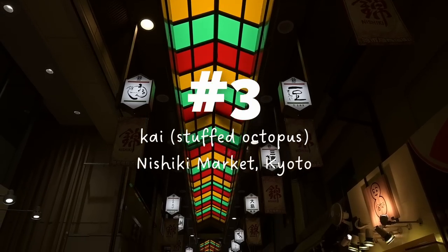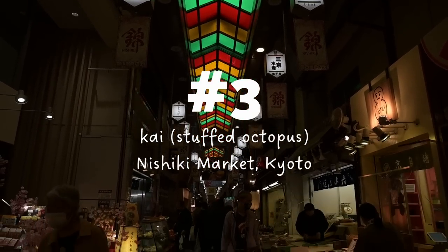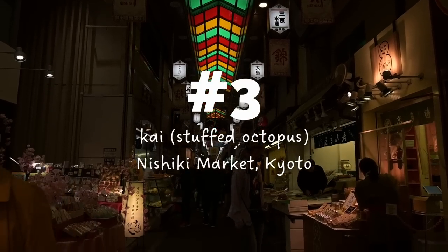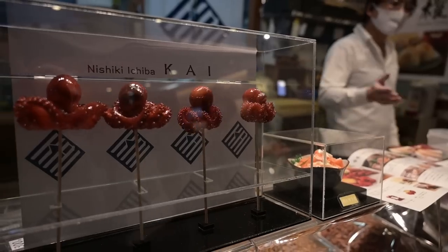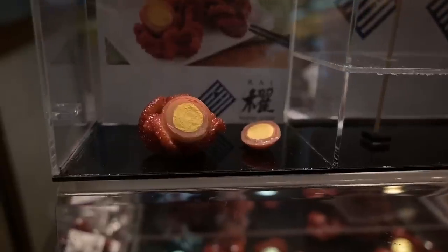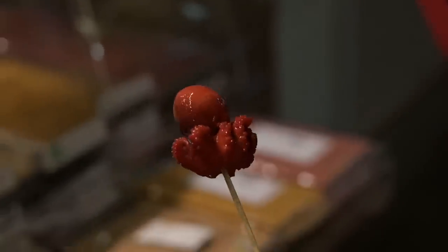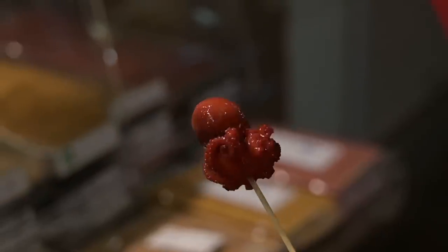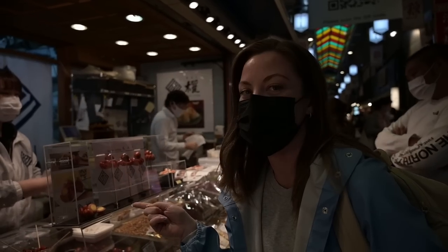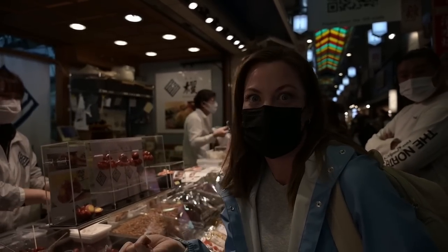Since we're already in Kyoto, let's head over to Nishiki Market to try number three, takoyaki. This is one of Nishiki Market in Kyoto's most famous street food items. It is baby octopus stuffed with a boiled quail egg. I've been to Kyoto many times and it took me a few visits before I got the courage to try it myself. And it's a really famous street food here at Nishiki Market. So I'm gonna try it for the first time.